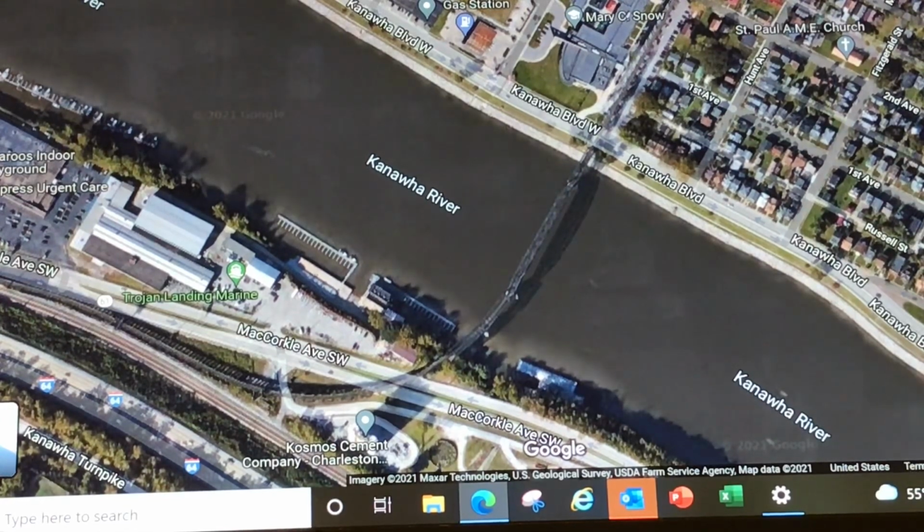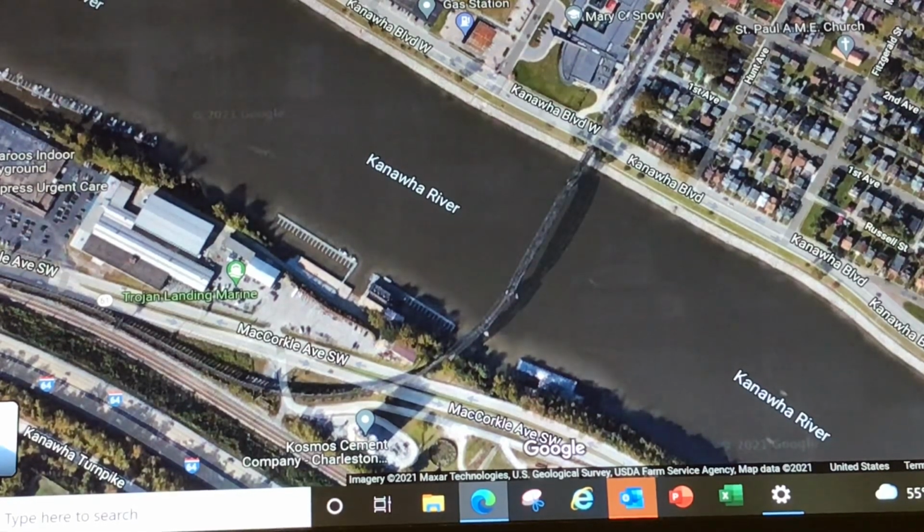CSX has offered to sell it to Charleston for a rail trail, but Charleston turned it down because even though the asking price wasn't that high, they think it's going to take about $17.5 million to renovate it. Supposedly the concrete isn't very good on it, and so right now it's sort of a stalemate. It's not being used, and CSX doesn't really want to tear it down, so it's just sort of an eyesore. But let's go take a look at it.